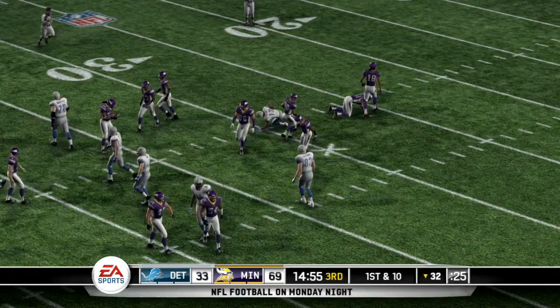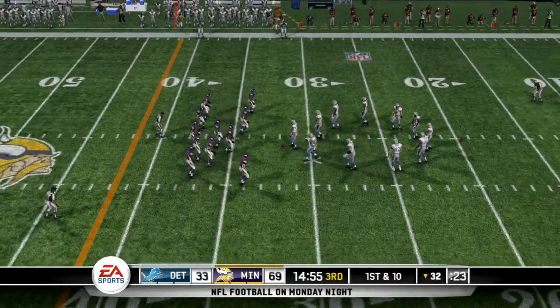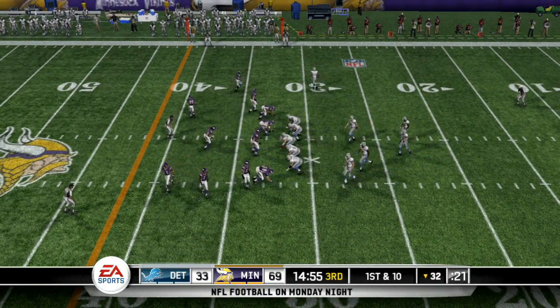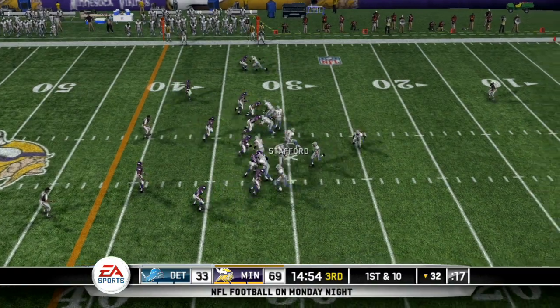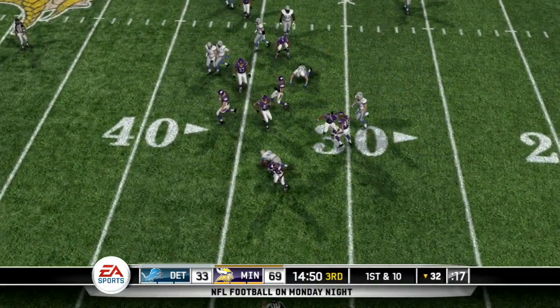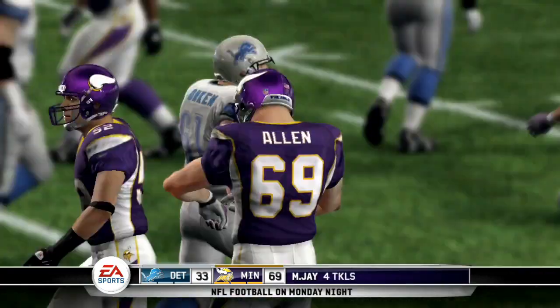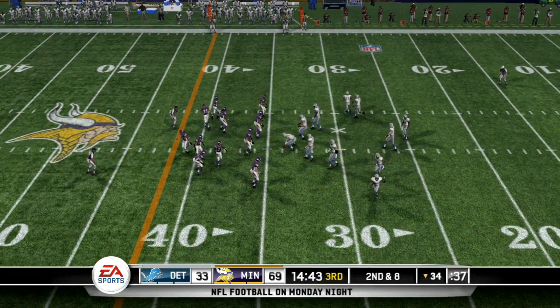Dropped at the 32-yard line. The Lions will start this drive at the 32-yard line. They go with the toss, and he makes it out to about the 34-yard line. Stewart comes away with 2 yards on the carry.